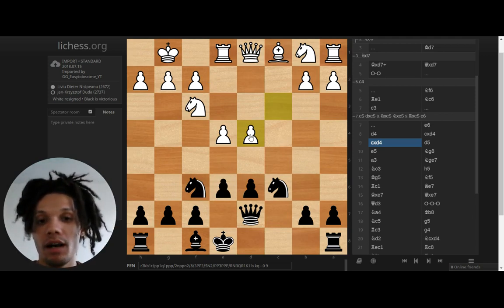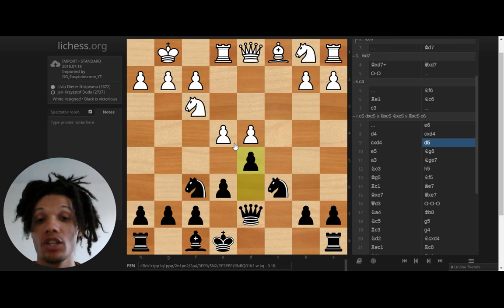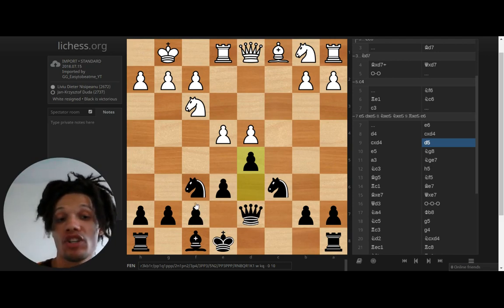So because of that, Black actually plays d5. And the point is he wants to lock up White's pawns on the dark squares, and actually Black has a dark squared bishop, so it makes sense that he wants his pawns on light squares, his opponent's on dark squares.